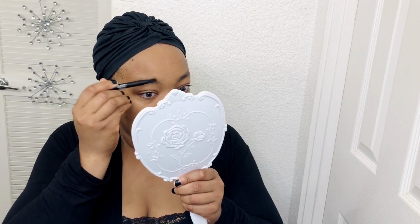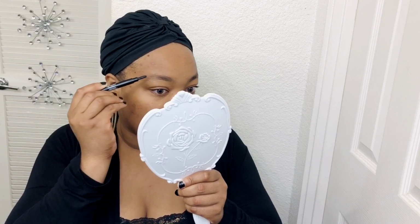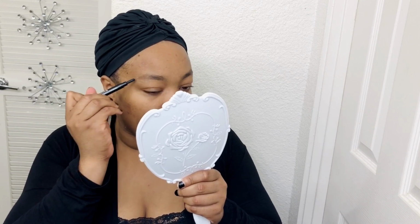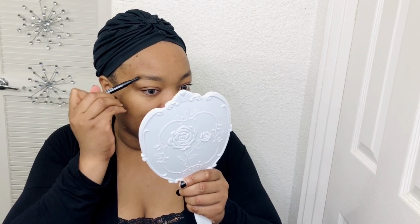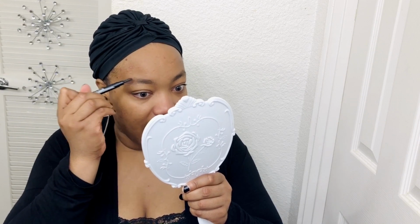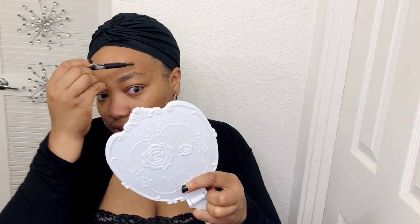So I find that this brow mousse sometimes comes out a little bit darker than I would like. So what I do is I don't necessarily let a lot of it come out, and then I go ahead and fill in the brow itself. I actually can't find my brow concealer brush today, which is not the best. I've been looking for it before I started filming this video.